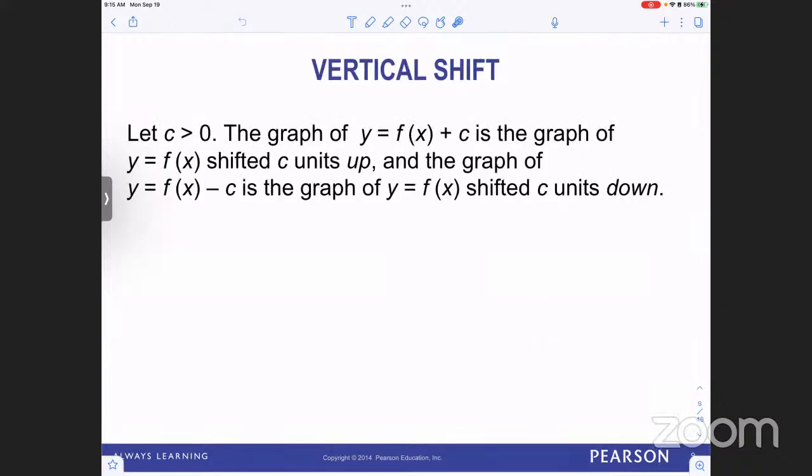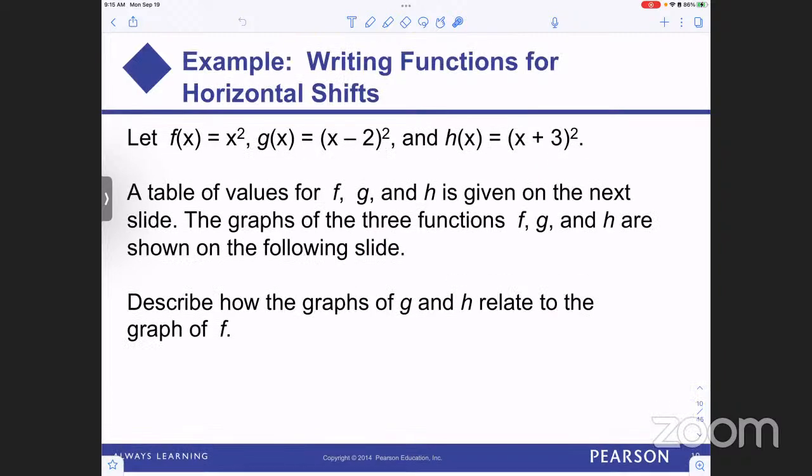So this is a formal articulation of what we just said a few seconds ago, right? So if C is some positive number, then the graph of our basic function plus that C is going to be the graph of our basic function shifted C units up. So again, if we add some positive on the outside of our basic function, it's going to shift the basic function C units up. And if we subtract a positive number on the outside of our basic function, then it's going to shift our basic function C units down, right? So this is a more formal articulation of what we just said a moment ago. Adding on the outside goes up, subtracting on the outside goes down.